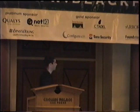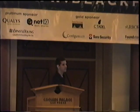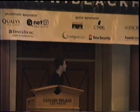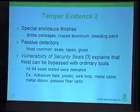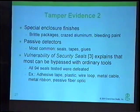So some examples of tamper evident features. Using special finishes on enclosures is possible. They're a little bit expensive, but you could use brittle packages, meaning things that will break or crack easily, leaving obvious marks. Crazed aluminum is a cool one that's basically aluminum with all sorts of intentional cracks on it. And all of the cracks are basically random, so it's like having a fingerprint of each device, like a unique identifier. So if those cracks change, it's obvious that somebody had touched it in a way that shouldn't be.